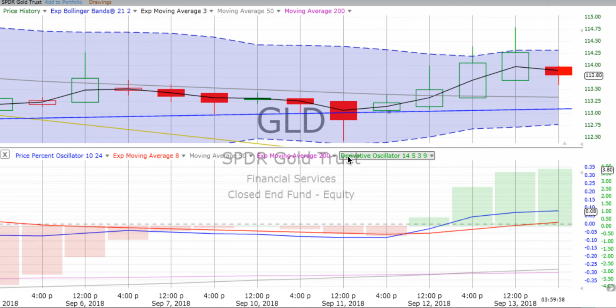And lastly, we look at the 4-hour chart. We saw lots of movement up in the morning and then pairing off in the afternoon.